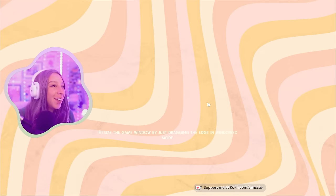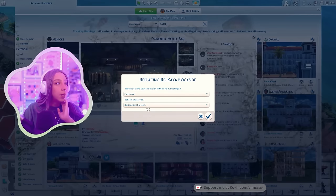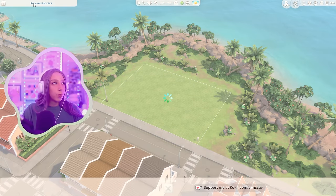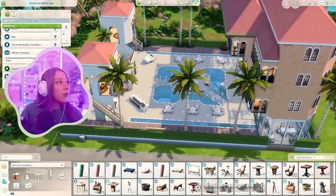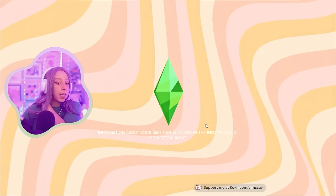Okay, so this Dorothy Hotel and Bar, original by Nika Macalino, and this one's by Leviosa 2. I'm gonna place this. I think you can switch it to a rental through this screen. Let me see if I can do it. Vacation rental. There we go. That's what I needed.